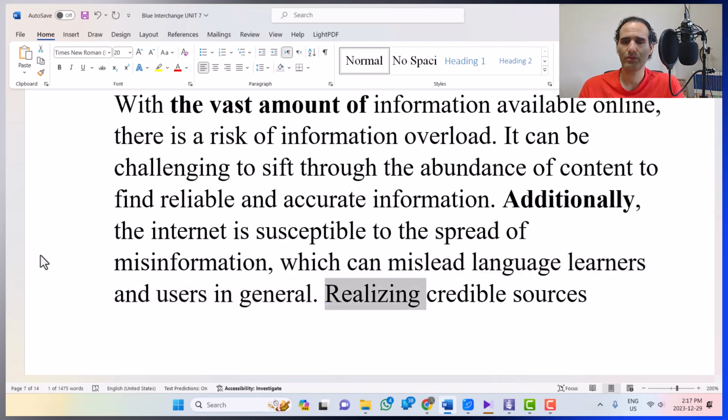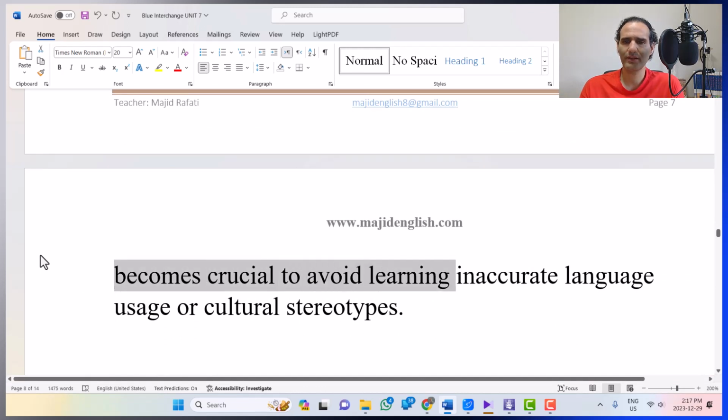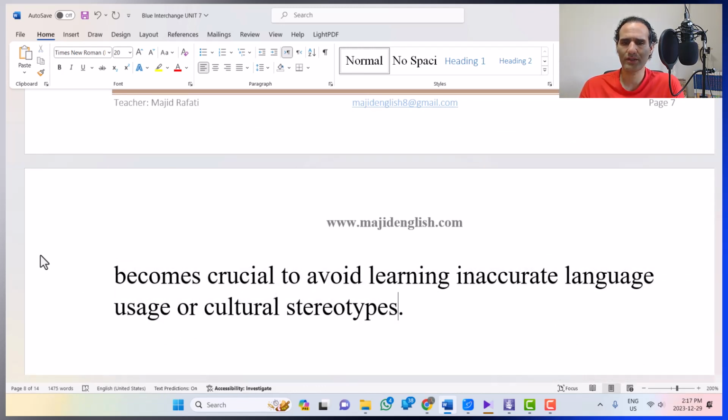Realizing credible sources becomes crucial to avoid learning inaccurate language usage or cultural stereotypes. A stereotype is a generalization, a false generalization about a group. For example, sometimes we say men are like that, women are like that. There is some stereotype about, for example, women's driving. But it is a generalization. Maybe there are a lot of female drivers who are even better than men. Or, for example, we say boys are messy. It is a generalization. Maybe there are some boys who are not messy. So a stereotype is a generalization.